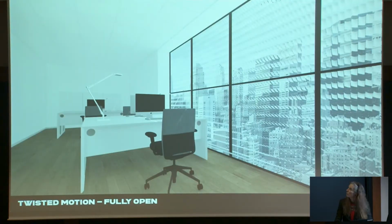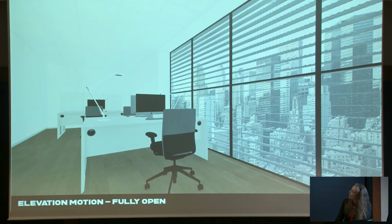Okay, and here are some renderings of what this would look like if you had an imaginary office in New York when it's fully open. This is with the twisted motion. This is with the bend motion.